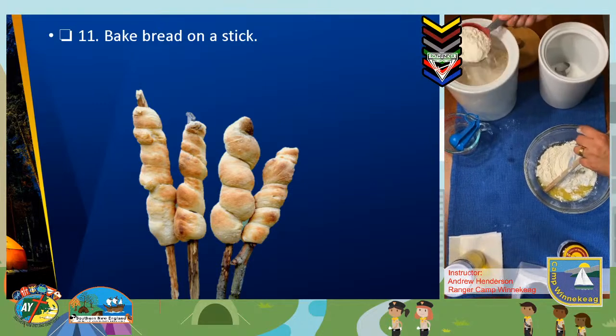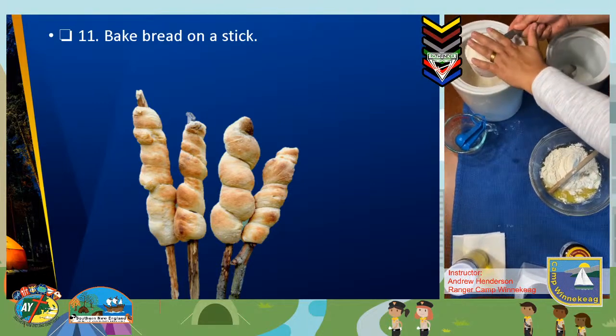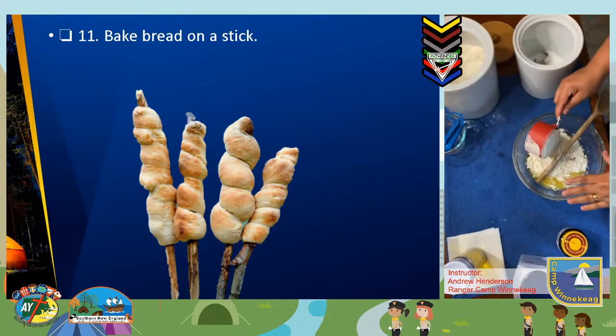Again, another one. Perfect. Into the bowl.